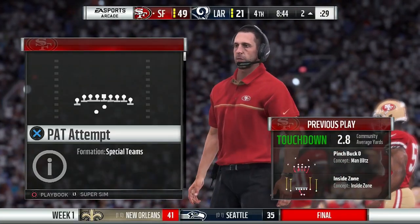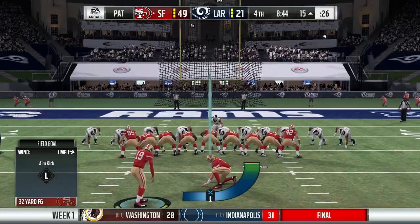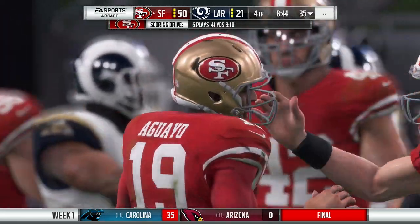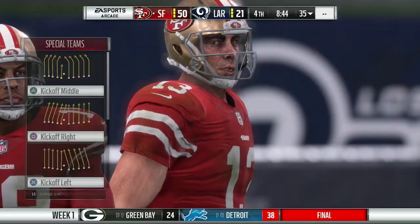And the 49ers add on to their lead. Turning into a really good performance on the road. Week 1, you're just hoping for that first win. It's tough to do it away from home, though, but they're looking strong. It certainly is. Any road win in the NFL is a great road win.